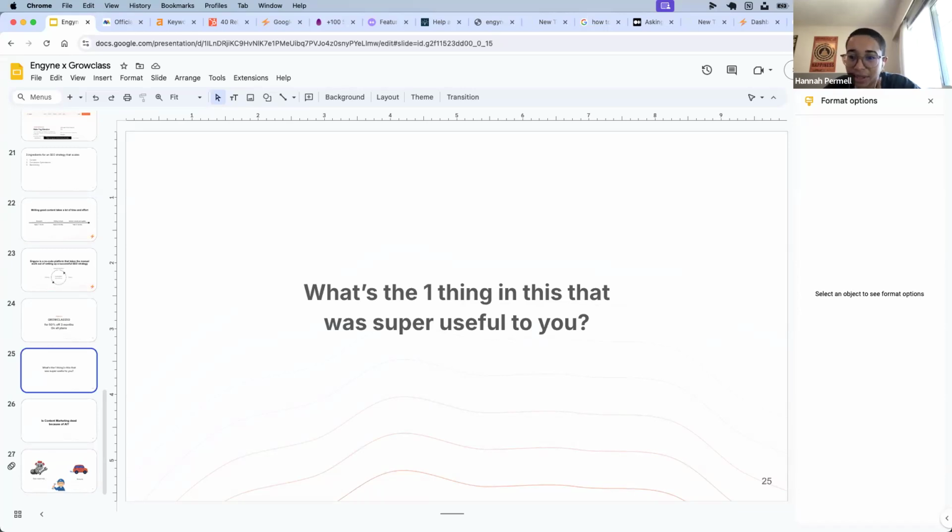Osama, do you have any set audit templates you recommend for SEO? SEO audit. I don't at the moment. I would love to create some. I just haven't done so. So if anybody here, maybe somebody in the Grow class, has already done so, but personally not.